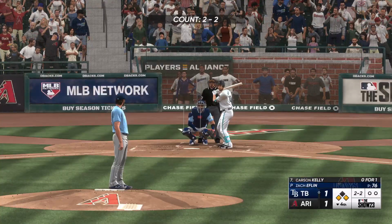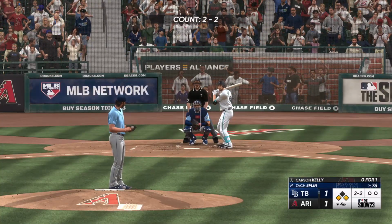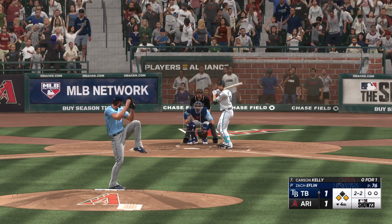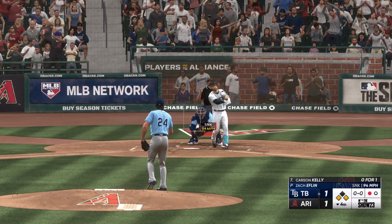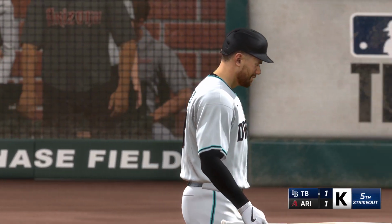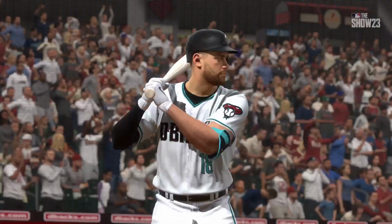Next to hit for Arizona, Carson Kelly. 0 for 1. He struck out swinging last time. The pitch. Swing and a miss, struck him out. So he needed a strikeout there, and he got it. And now we'll see how they play it defensively.